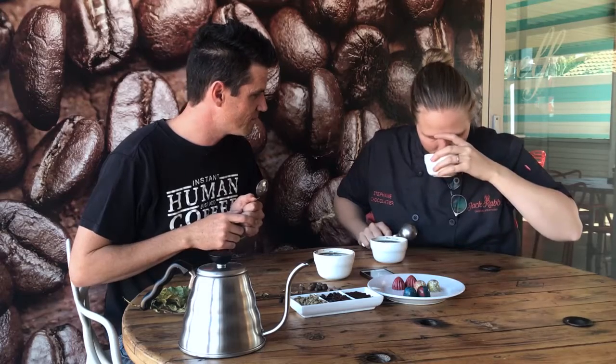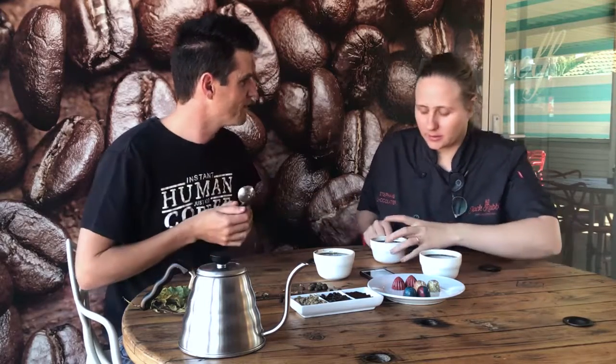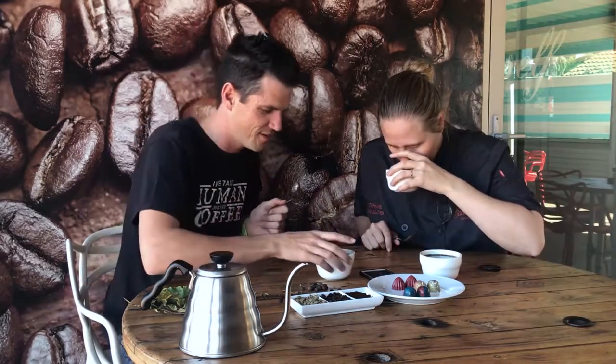This one definitely smells sweeter. This one smells more earthy. Very compost, like a type of soil. Yes, that's spot on.